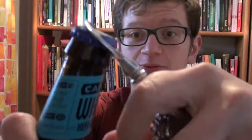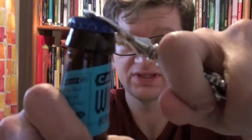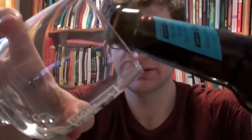Camden Town are a relatively new brewery, I might add as well. Only started brewing in 2010. Oh, failure at getting that tap off. 2010, based in Camden. You can go visit them. They are literally just off the main high street where all the markets and the like are. Get this little pour out.